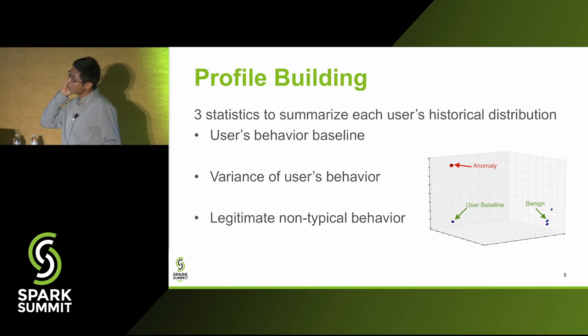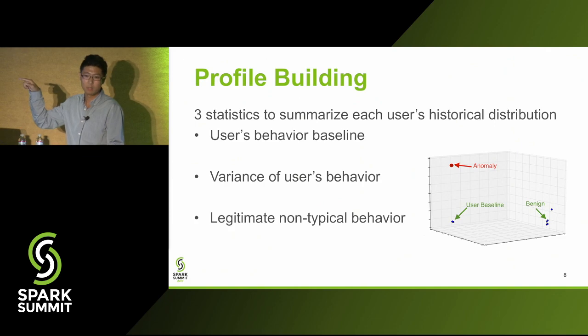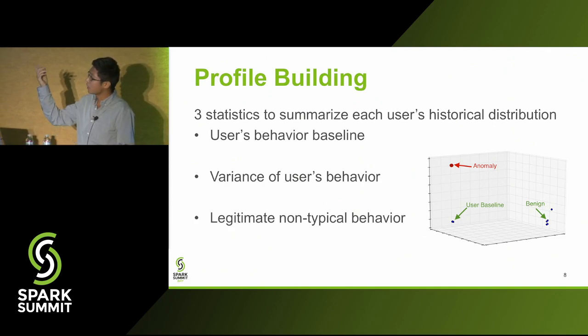As you can see from the chart, all the blue points are that user's behavior in the profiling window. Clearly there are two clusters, and we see this quite often across many users. There is one very dense area at the lower end. It seems like only one data point, but actually there are hundreds of data points all in that very dense area. And there are five or six blue points on the right-hand side. That's the user's own non-typical behavior.